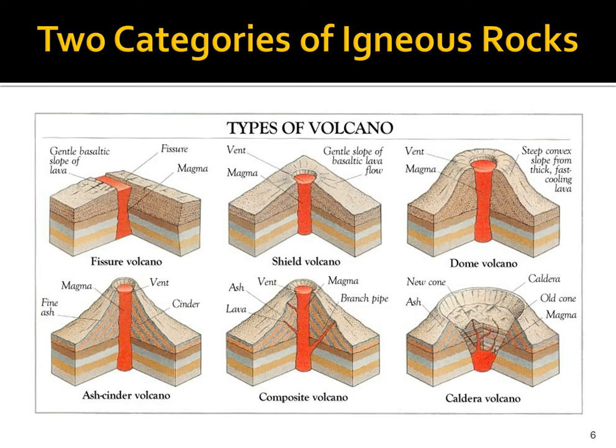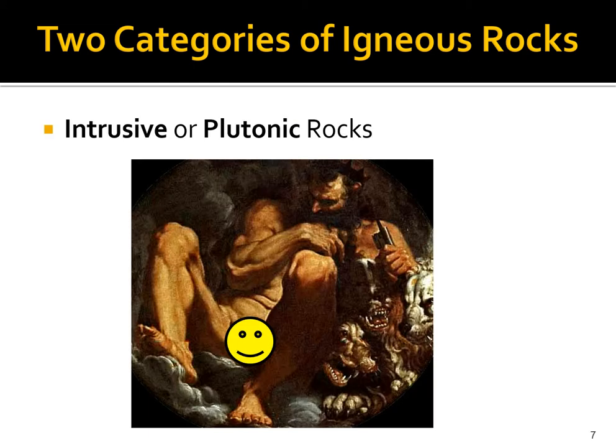Alright, so since we have extrusive igneous rocks, we also have intrusive. So intrusive rocks are going to form deep below the surface. Since they form deep below the surface and it's nice and warm down there, they're going to cool slowly, and this gives it plenty of time to build nice large crystals.